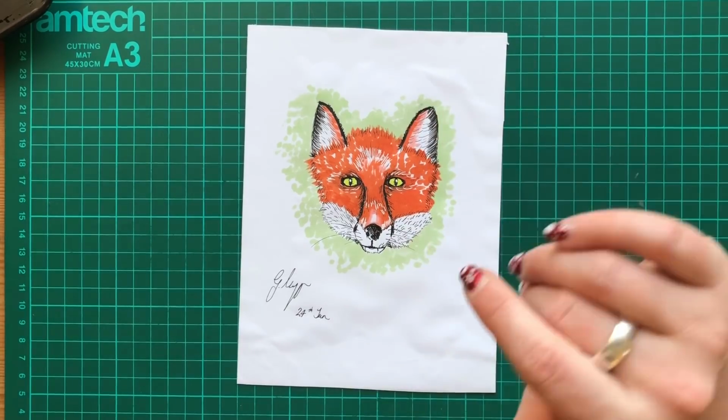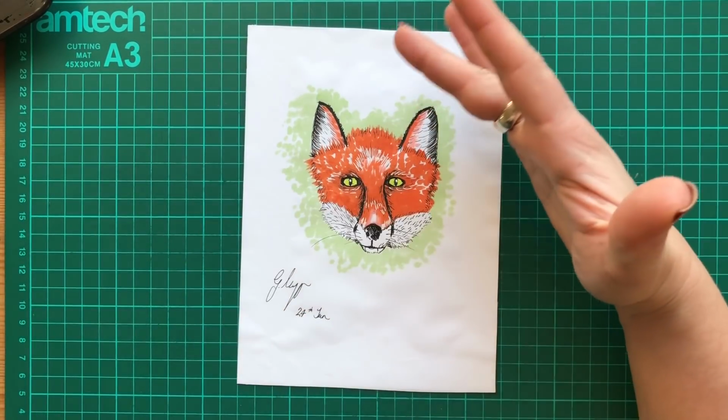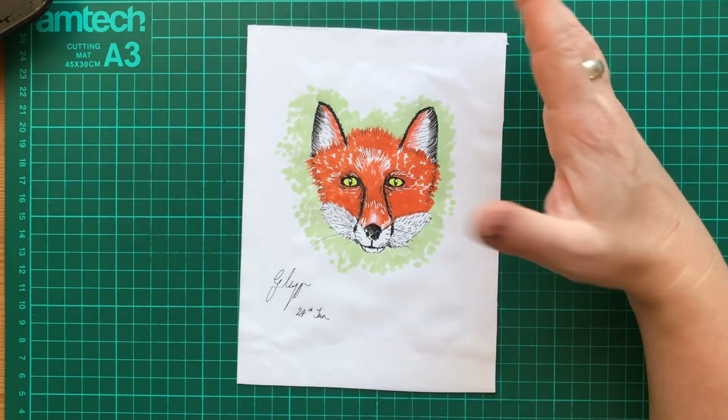The colour orange obviously helped quite considerably there. But again, it's quite a simplistic picture. There was no background or anything in it. And that's purely down to my skill level and my confidence level.